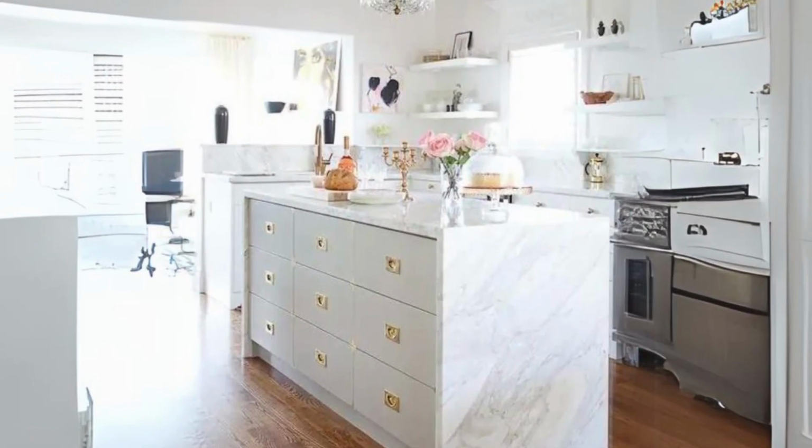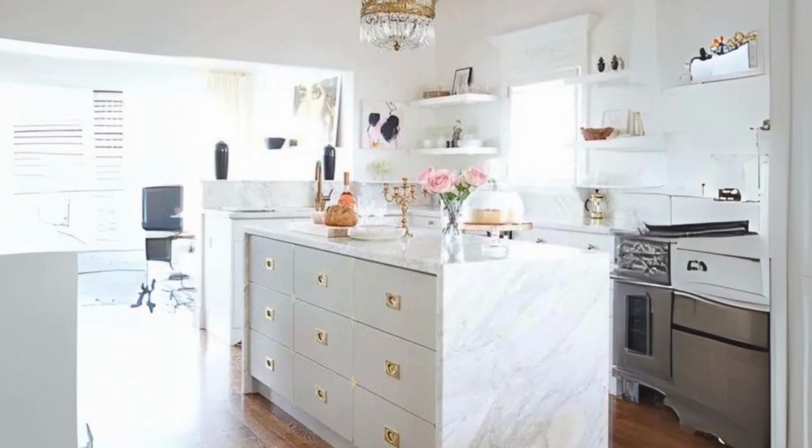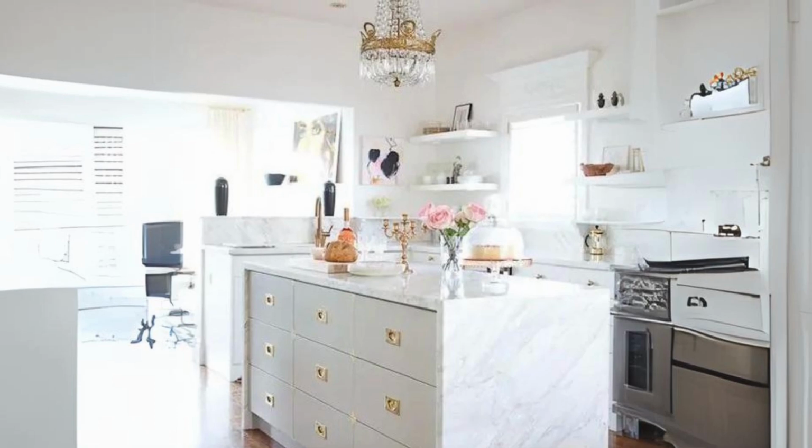White marble elegance. Opt for a neutral glam kitchen with white cabinets, white marble countertops, and a backsplash. Gold handles and a crystal chandelier add a luxurious touch.